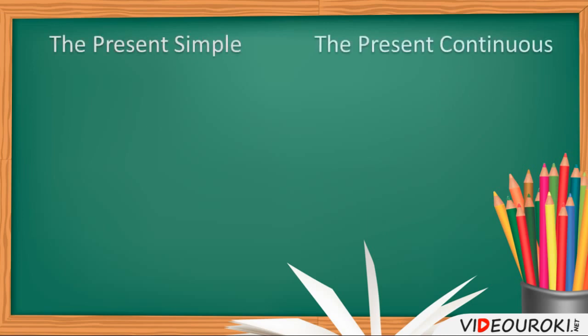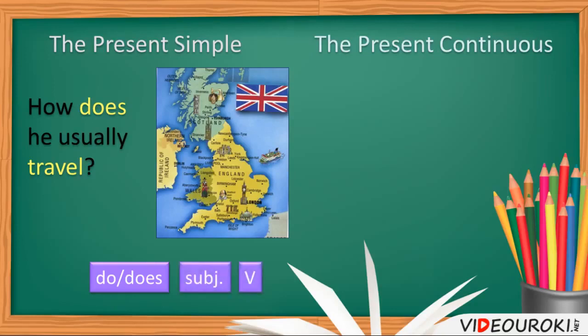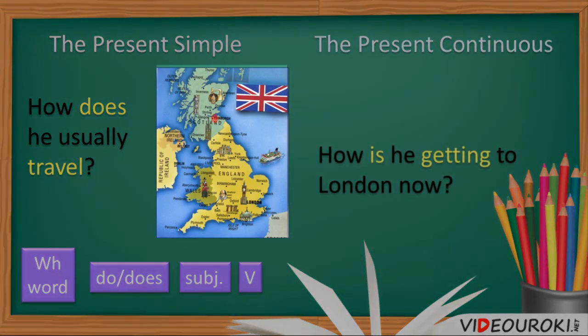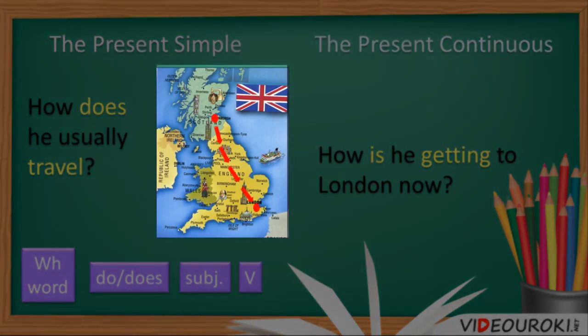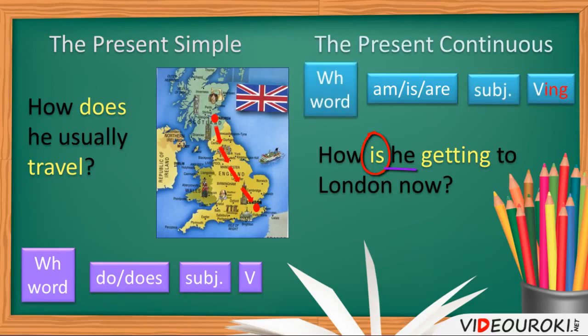And interrogative sentences, и вопросительное предложение. How does he usually travel? We put the auxiliary verb do, does before the subject he in the present simple tense. Как он обычно путешествует? Мы ставим вспомогательный глагол do или does перед подлежащим. And how is he getting to London now? We put the auxiliary verb to be in the form is before the subject he in the present continuous tense. Как он сейчас добирается до Лондона?